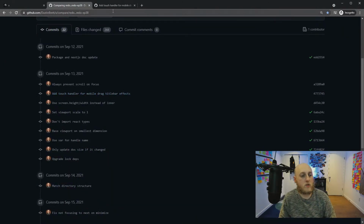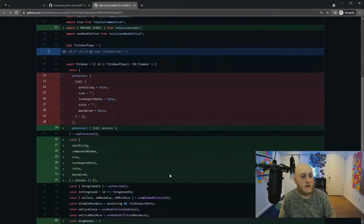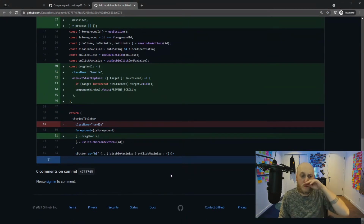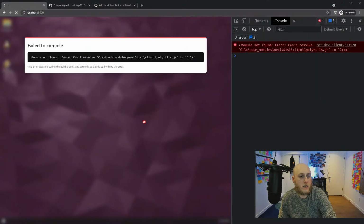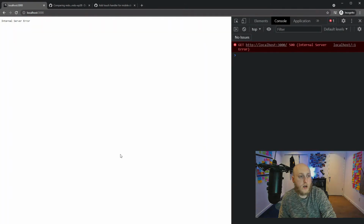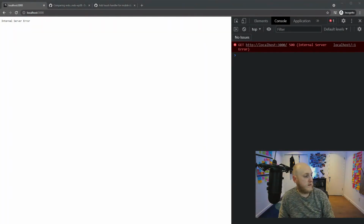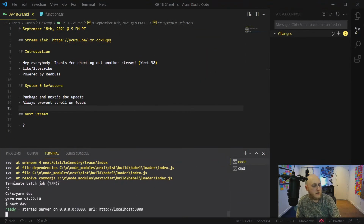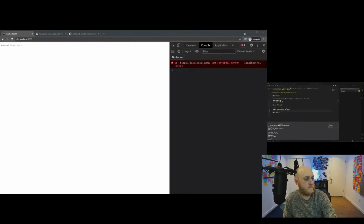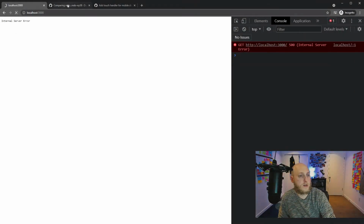Add touch handler for mobile drag title bar effects. What did I do here? Right, so I was playing with mobile a little bit, and I noticed that drag handling was not working. Add touch handler for mobile drag title bar effects. Let me check here. Oh, it's complaining at the moment. I wonder why. Let's restart the server. We'll just kill this one and start another one. Sometimes that happens when you upgrade Next.js. It wants you to restart it.